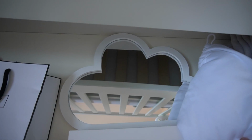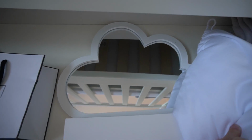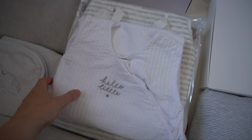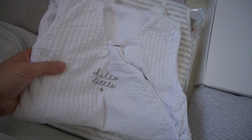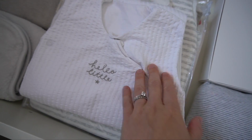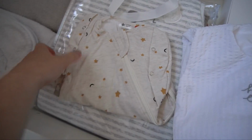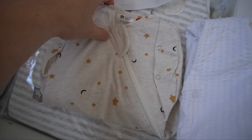And that's the H&M mirror I was talking about that we haven't actually used. But if you want a cloud mirror, then they do that in H&M. And then here we've got some sleep bags. So we've got this Hello Little Star one, which I think is one tog, so better for summer. But I've heard these are better when baby's a bit bigger because it's 0 to 6 months, so it would drown her at the moment. And then got this really cute 0 to 3 Tommy Tippy one that my sister got, that I can't wait to use.